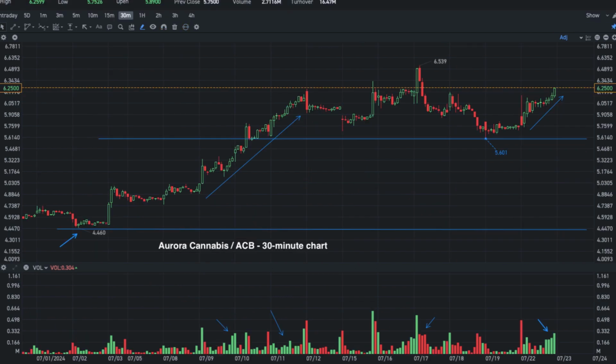Stock 4, Aurora Cannabis. From the 30-minute chart of the stock, we can see that $4.46 is a key support level. On July 2nd, the stock price took off at this position. From July 9th to 11th, the market strongly pushed the stock price up and accumulated some large trading volume. On July 17th, the stock price rose sharply to $6.53 in the morning and then fell sharply.